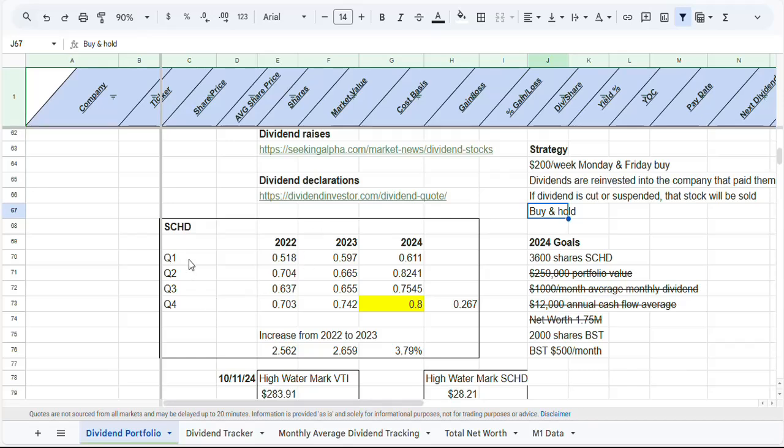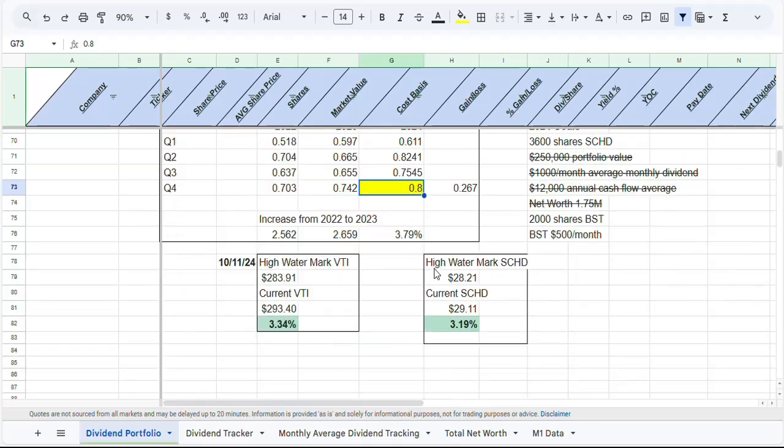And then down here I'm tracking SCHD with their dividends here starting from 2022, 2024, and it complicated things since they did a 3-to-1 stock split. So this is what I predict the next quarterly dividend is going to be, 0.267, which is pretty much 0.8, what I predicted before the stock split. So I'll have to readjust all this, and we'll see what it comes up to.